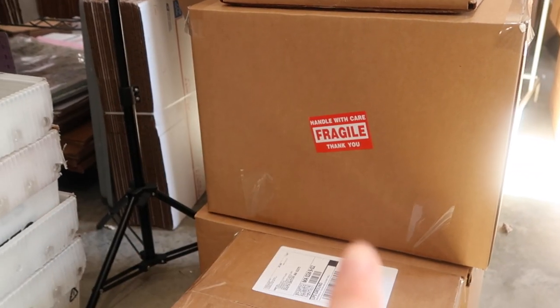If you haven't watched my other packing video, I put these stickers on literally every side. Well, I missed a couple. I'm gonna have to go do those.